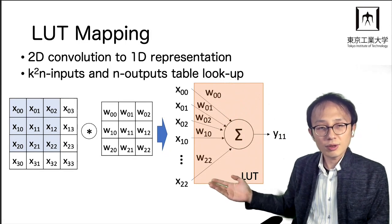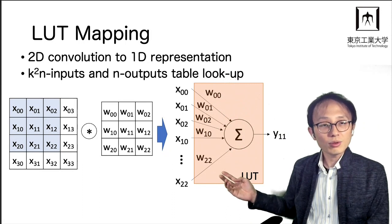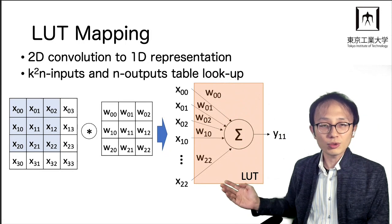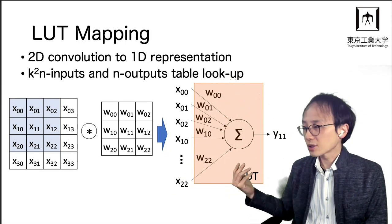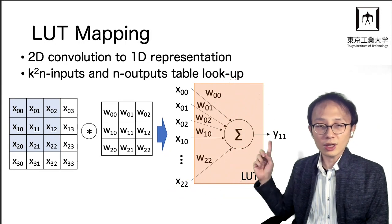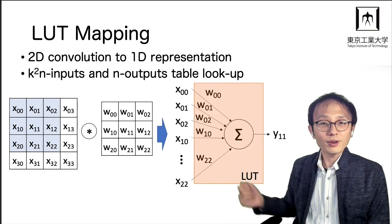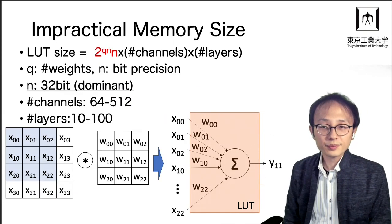So suppose that we can successfully convert a two-dimensional convolution to a one-dimensional one. The one-dimensional representation can be realized by a table lookup method with k squared multiplied by n inputs and outputs. And just by looking up the tables, we have the next output. This is a very simple and fast computation.